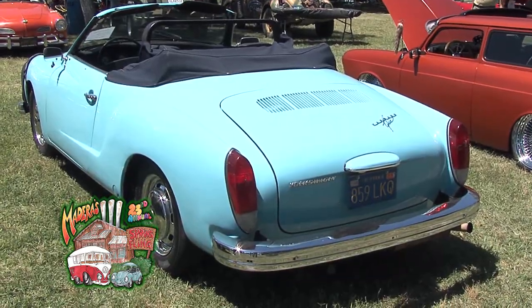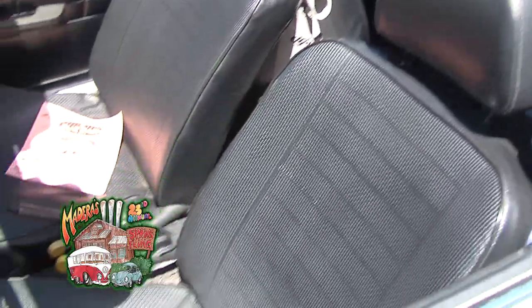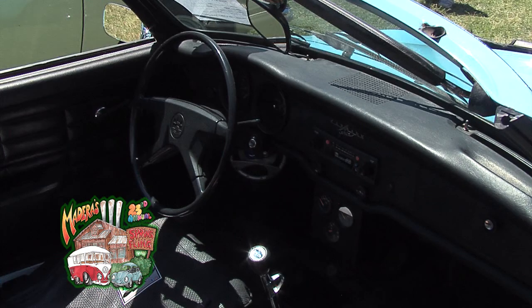This actually belonged to my 5th and 6th grade teacher. He just recently sold it to me, and I've known this car for the last 30-ish years. So it's something as a boy, when you were growing up, going to school, that you just had a strong desire that you'd like to have this one in particular? Yeah, this was it.